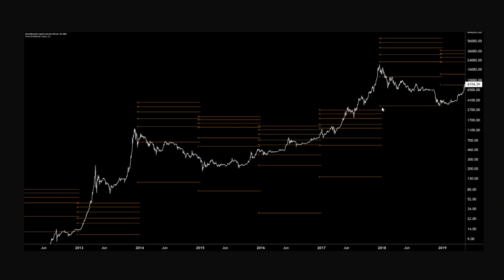Again, I'm just pointing out random correlations here, but these are important levels to watch, and it's easy to set it and forget it. You just turn it on, and it's just a level on the chart. It really helps me understand important levels when I'm trading.